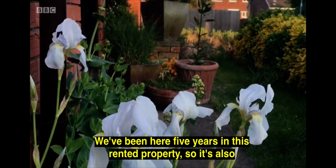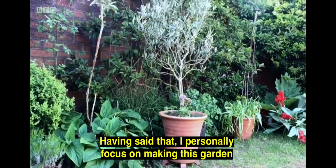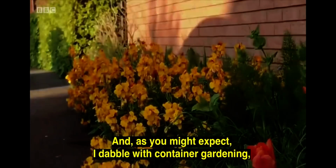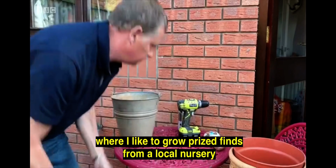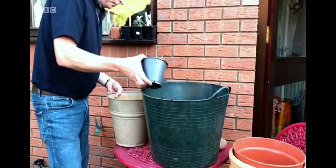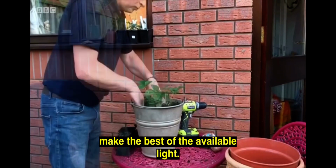We've been here 5 years in this rented property, so it's also worth saying that there are restrictions to what I can realistically achieve. Having said that, I personally focus on making this garden as useful and interesting as I possibly can. And as you might expect, I dabble with container gardening, where I like to grow prize finds from a local nursery, or a few salad or vegetable plants, like strawberries in an old bucket, for example. As I see it, the beauty of containers is that they are a movable feast, often moved just to make the best of the available light.